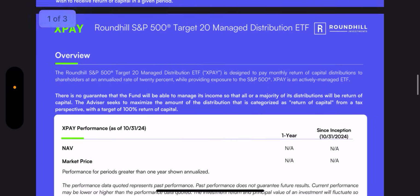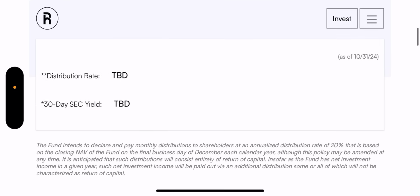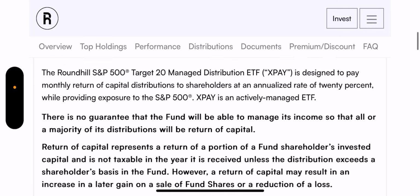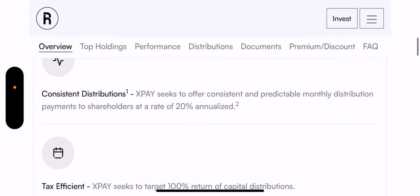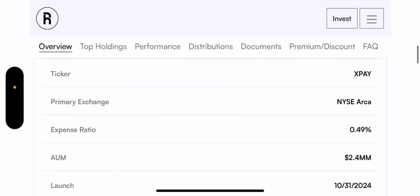All right, here's some hypothetical. The rest of it is just useless stuff. So anyway, let's get to the overview. What else are they going to tell us? Anything useful? No, not really. Why XPAY? Yeah, we know, 20% return of capital. That's basically the story, right? Nothing more to talk about.